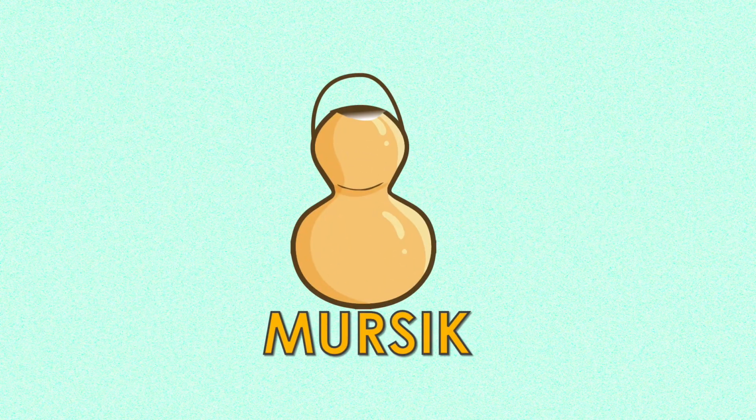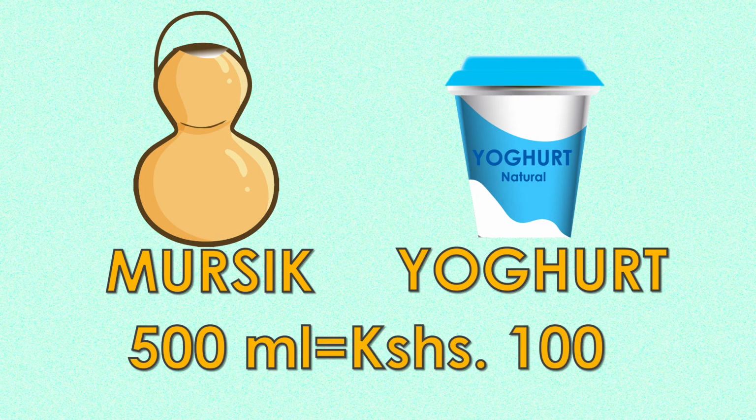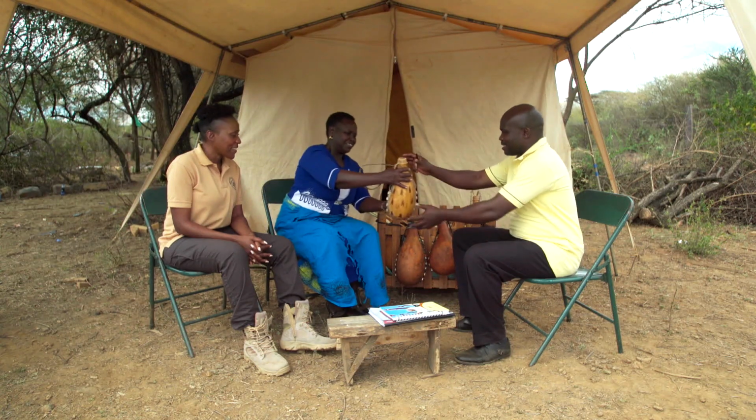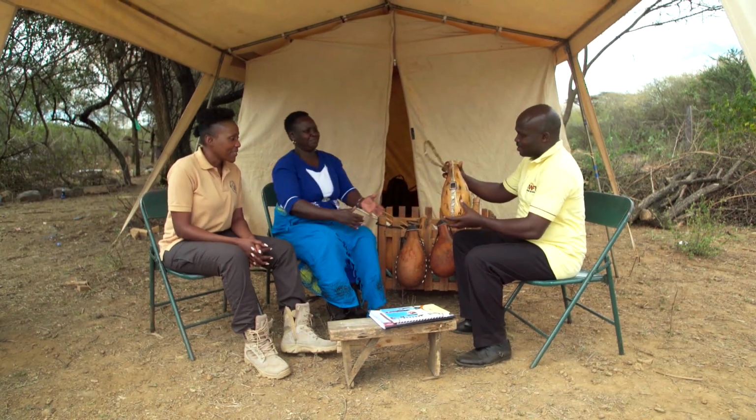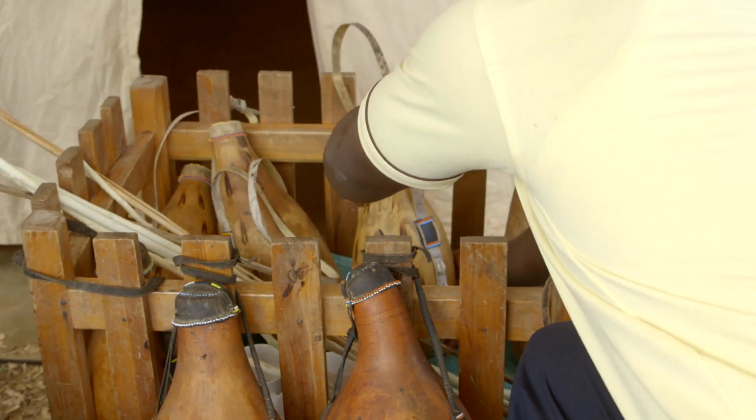But when you make mursik or when you make yogurt, a liter, that is 500 ml, will go for 100 shillings. So which means you will get a better price in the market than when you are selling raw. So, this is great. Value addition can increase profits. But what does Florence want to help her grow the business further?